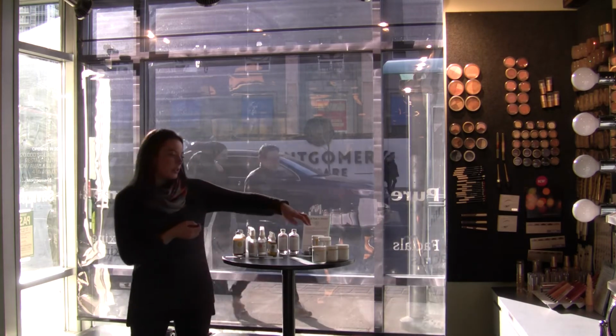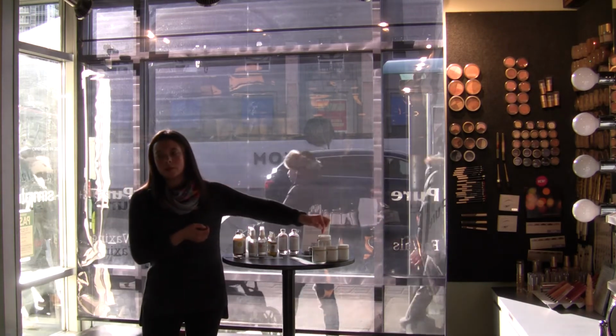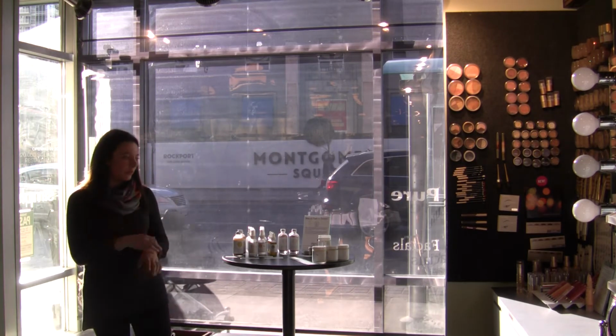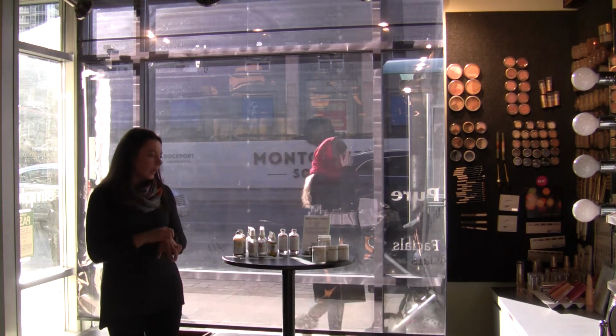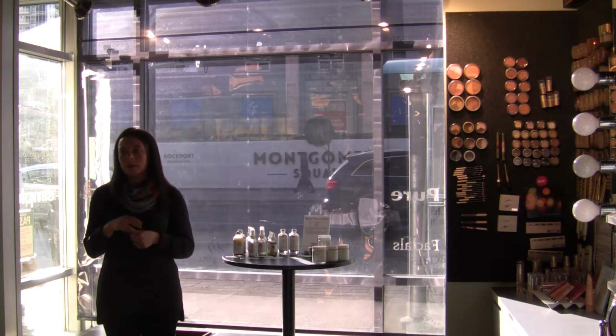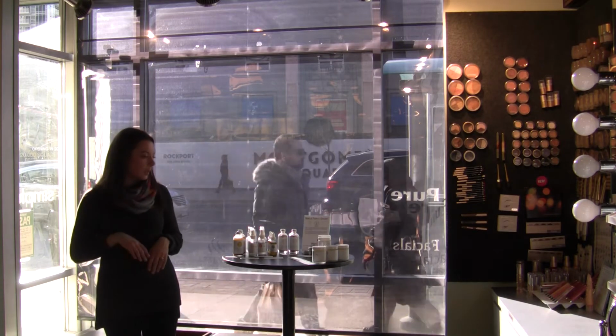But I probably wouldn't suggest this one for someone that has breakouts just because there's rosehip seed oil in it. That can inflame breakouts. But for the Clarify face cream, anyone can really use it. If they prefer that one, go for it.